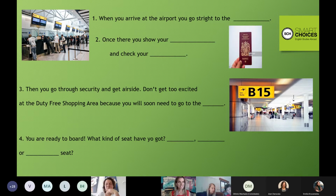Don't get too excited, as I said before, at the duty-free area, because you will soon need to go to the, and you've got B15 there. Good, the gate. Good, well done. Well done, everyone. Good, great. To the gate. So now we are ready to board.